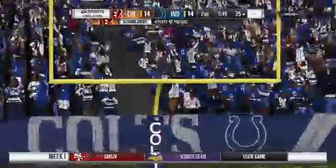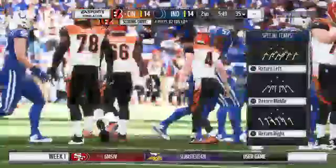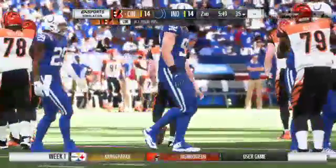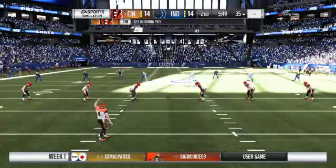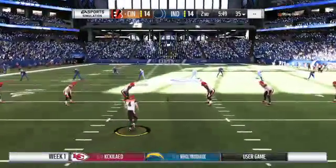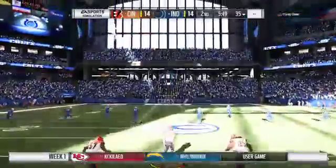Bullock good on the extra point. And we've got a tie game here in a back-and-forth first half. So we're right back where we started. All even as the kick's away.